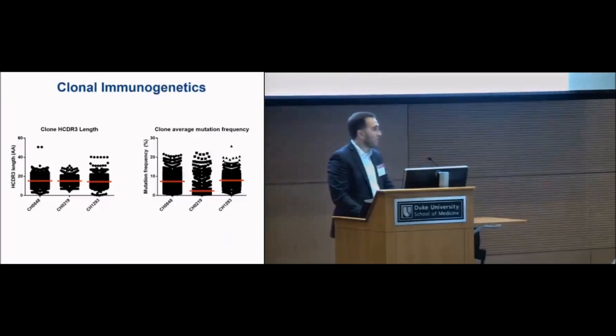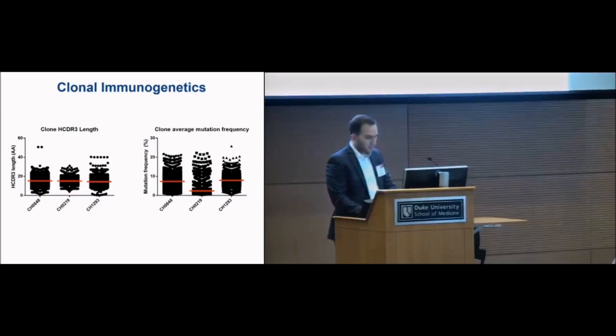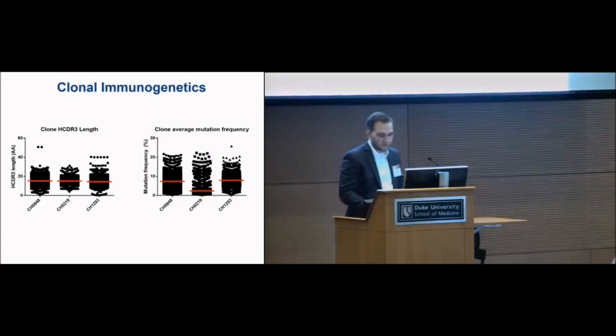So many HIV broadly neutralizing antibodies have long HCDR3 regions, as well as a high degree of somatic hypermutation. Shown here are dot plots of the clonal HCDR3 amino acid lengths on the left and the average clonal somatic hypermutation on the right for all three individuals we did the paired analysis on. You can see that we get clones with a range of HCDR3 lengths, with some clones rather long, greater than 20 amino acids. And on the right, we get clones that are very close to germline with little somatic hypermutation, as well as clonal lineages that have undergone substantial somatic hypermutation, approaching 20%.